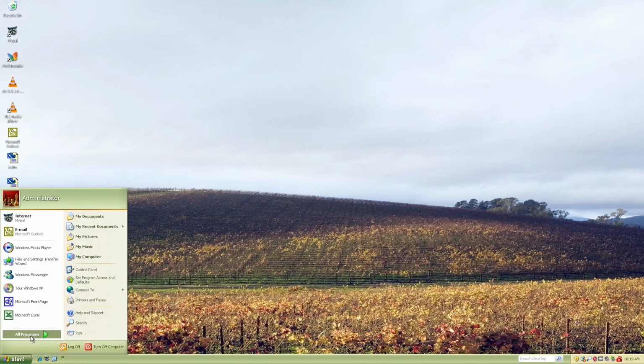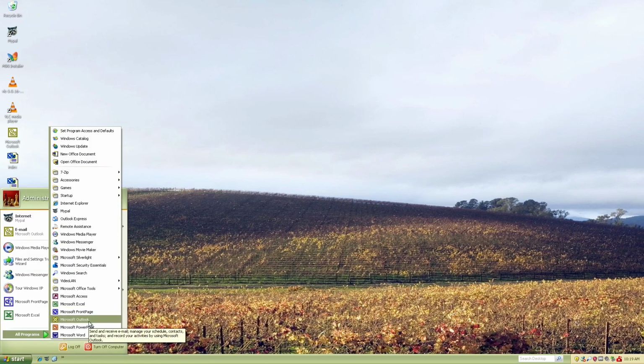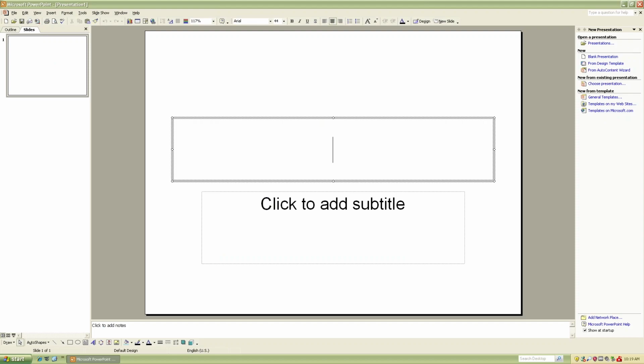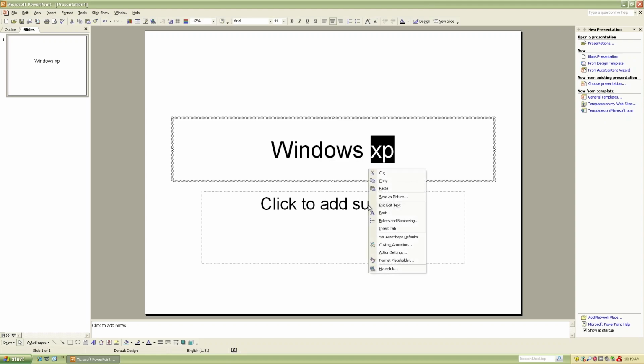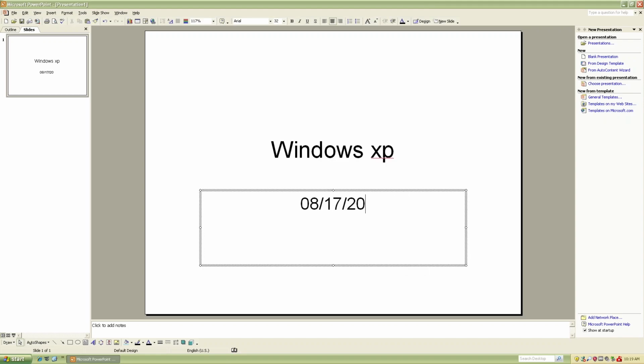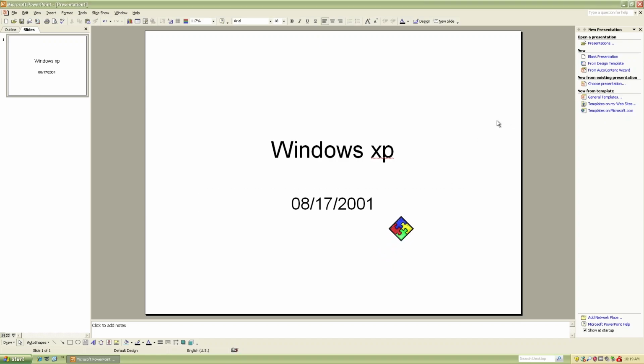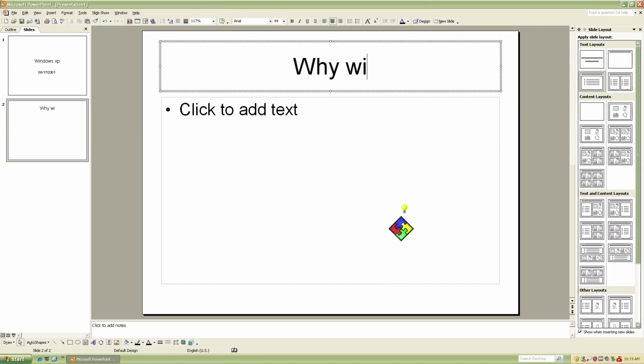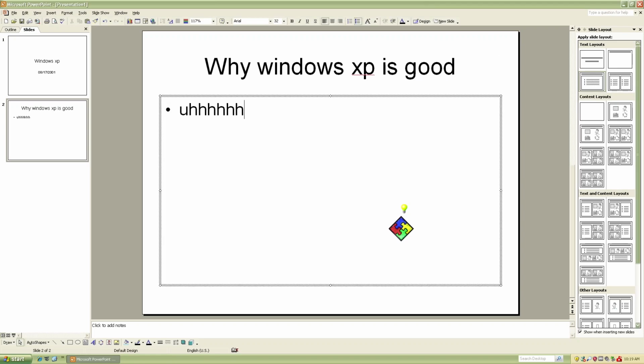Next thing we're going to be trying out is PowerPoint. We're going to activate later. Shut up. Okay. Windows XP, 08/17/2001. Yeah, it's with the office. It's put the office logo in the middle of my presentation. Okay, new slide. Why Windows XP is good? It's old.